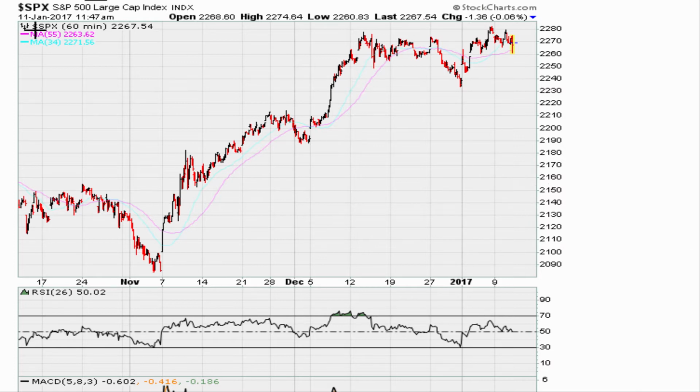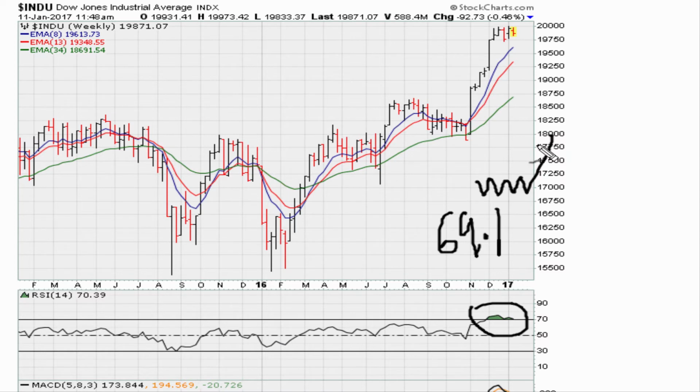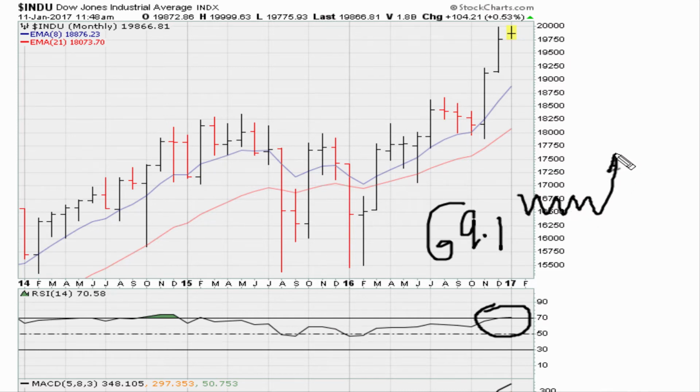Now all these things point to a market that could pull back. But as I've been saying for a while, as long as the Dow weekly RSI continues trading above 69.1, this market continues to be sideways to bullish. As long as the Dow monthly chart continues showing the RSI on the Dow monthly above 69.1, this market continues to be sideways to bullish. That's just how it's going to play out.